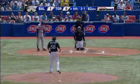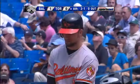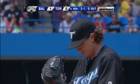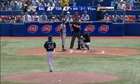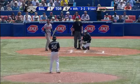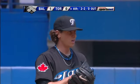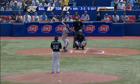Two balls and a strike to Nick Markakis. The Orioles have broken through here against Zach Stewart, J.J. Hardy's solo home run. Come right back and throw strikes. Don't let that one mistake ruin your day. Come back and get the rest of these hitters.